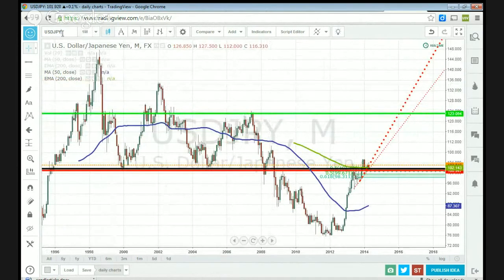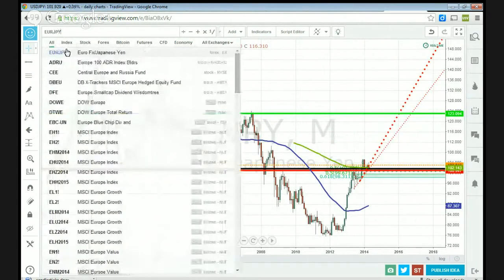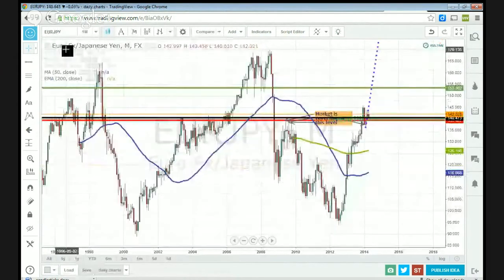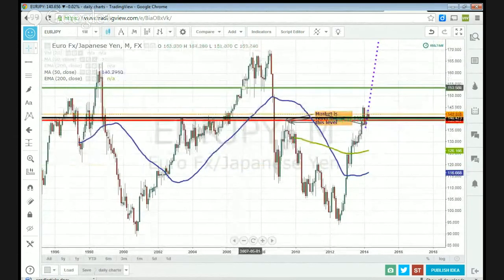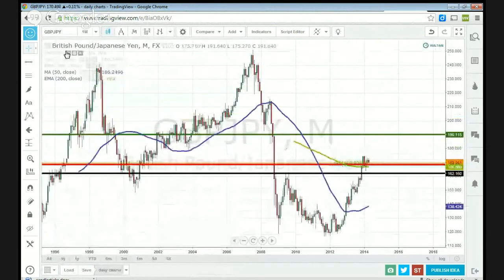Let's look at euro yen again. We'll see the same thing. It may take months before these positions get filled. Or if I'm fortunate, this is 1,300 pips away, a little bit closer. If I'm fortunate, it goes in my favor. It may take months before I close them out. Okay, pound yen.